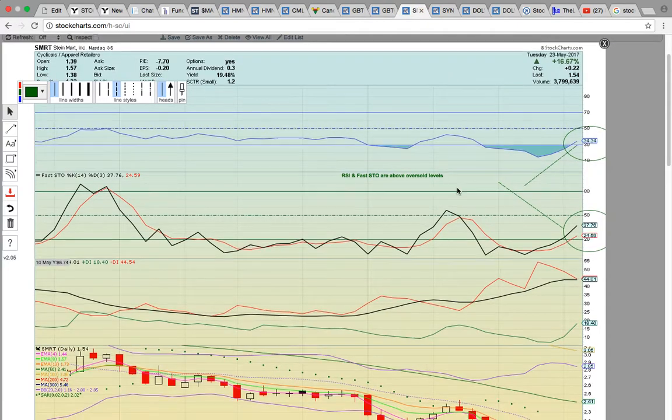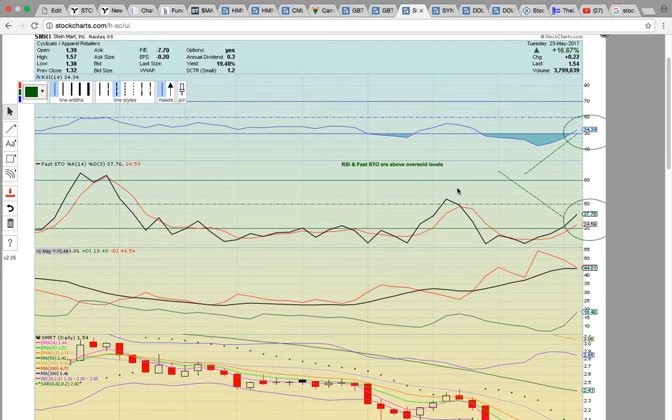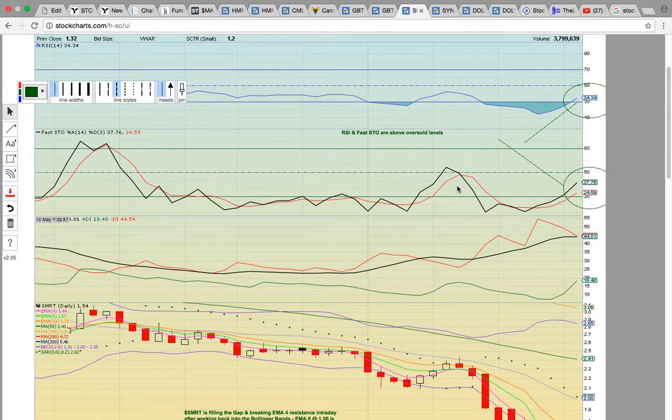Let's check out SMRT. Here's a stock that closed up 16% today. The annotations are a little bit off because I had it on a different size, but the bullish movement was above 30 on RSI and above 20 on Stochastics.